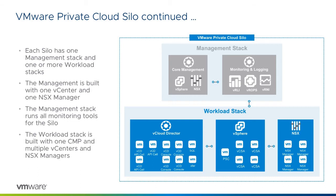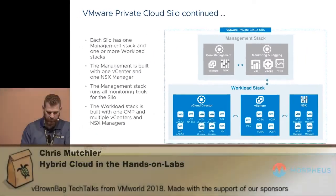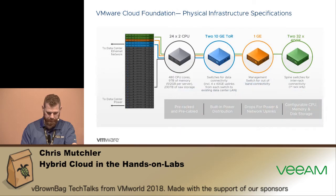VCD is the primary CMP that we use for all of the hands-on labs, and then it is connected up to all of the individual workload stacks, which are really just vSphere endpoints for it to consume from. This architecture has been very robust for us over the last 5 or 6 years.